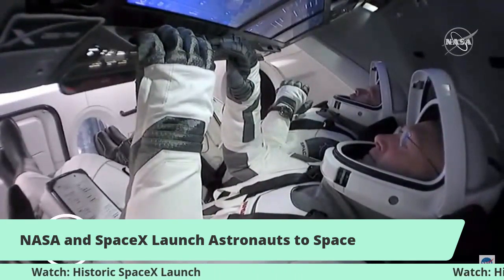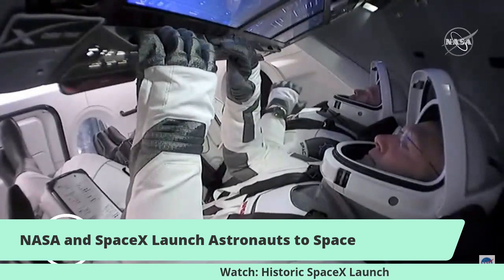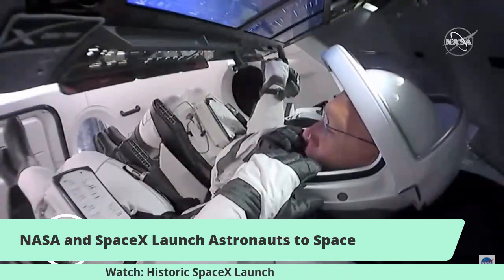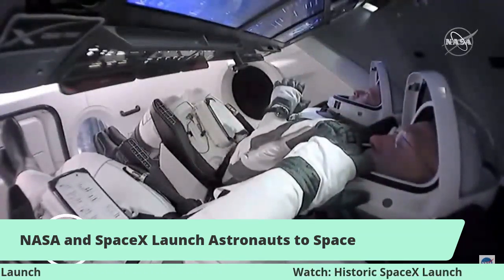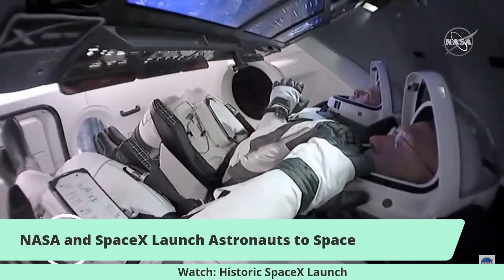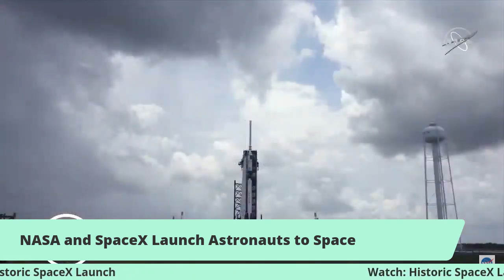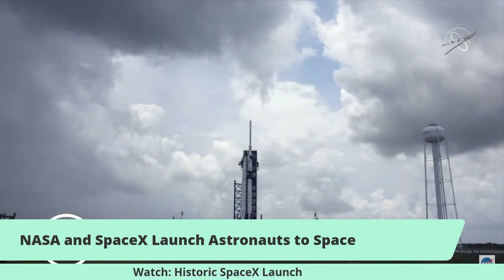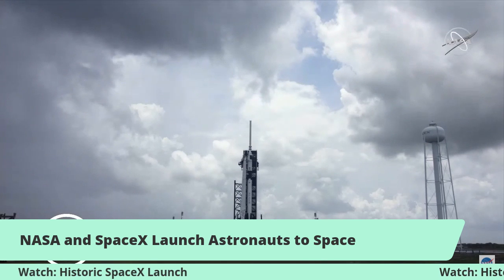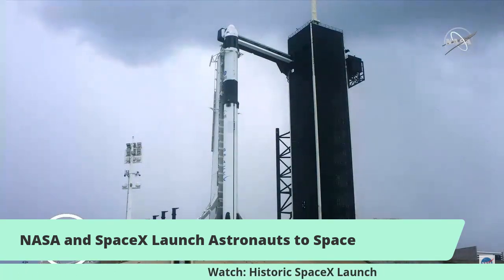So Bob and Doug, along with the launch teams and all of the rest of America, are hoping the rain clears up here. But as far as comm checks go, everything sounded pretty nominal. So we're just waiting on the weather to clear up. But again, there's a live look at Launch Complex 39A, the site of 82 space shuttle missions, where they began. And of course, Apollo 11, the first mission to the moon, lifted off from 39A.